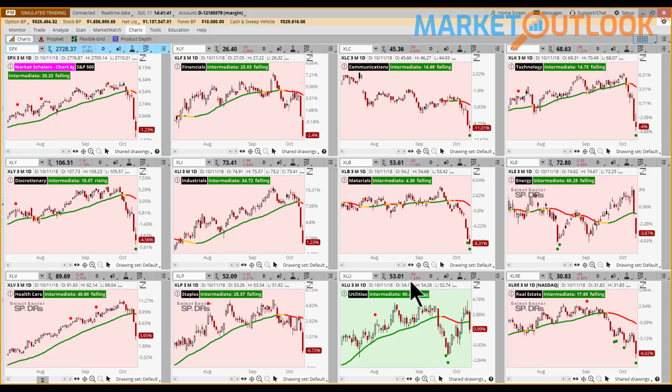So utilities remains, I guess, the stalwart, if you could call it that. Even the utilities were down 1.8% today. So it's not like it's just ripping higher or anything. It's just that it's withstanding the storm of this market a little bit better than most of the other areas. There's been a lot of talk recently about how ugly materials has been, and that continued today. Materials was down another 1% today.